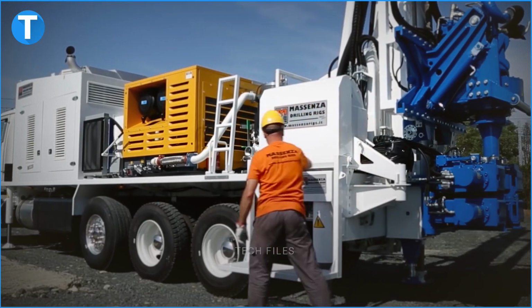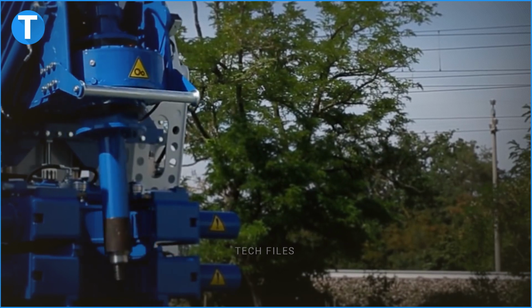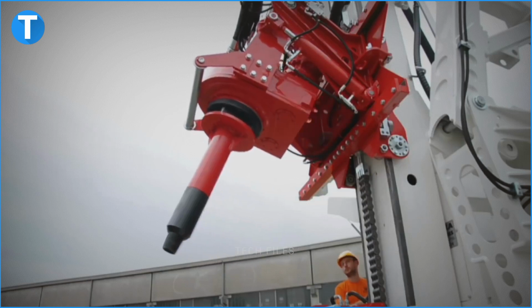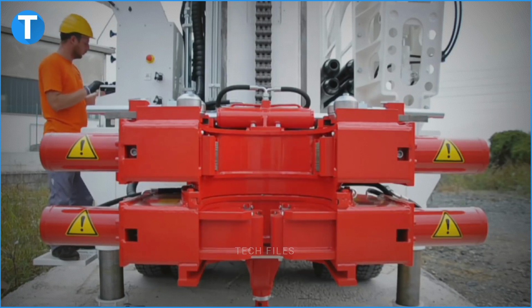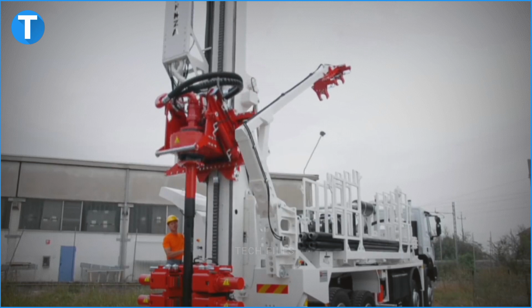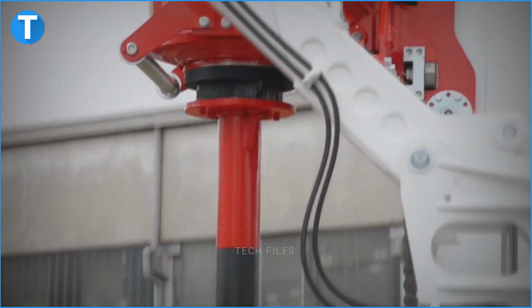With its standard fitting, the mast has a maximum pull-up force of 61,373 pounds and a maximum pull-down force of 33,047 pounds per foot. With an optional fitting, the mast has a maximum pull-up force of 77,109 pounds per foot and a maximum pull-down force of 47,210 pounds per foot. The M128 drilling rig can be fitted with 2 rotary head models.